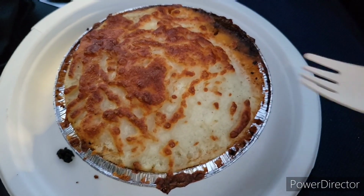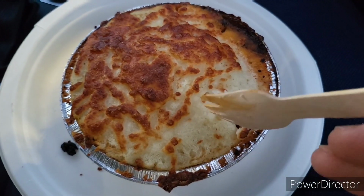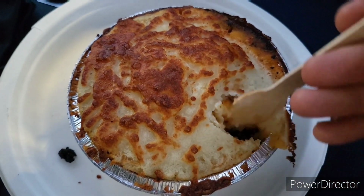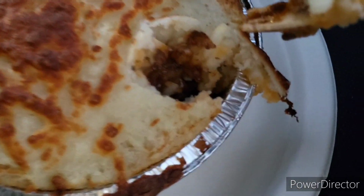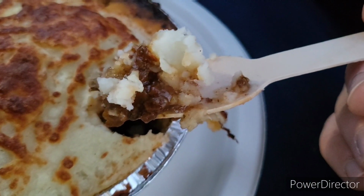So, very slovenly, I have this sitting on my lap, so we're going to dig in now and just have a little look, and there we go. See, as soon as you break the surface, lovely. You've got a nice bit of filling underneath the mashed potato there, if you can see that. It's creating a little well of filling. There you go, there's a spoonful of it there. So without further ado, let's get this in and give this a bit of a review.